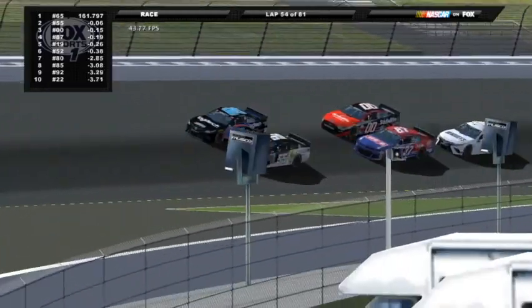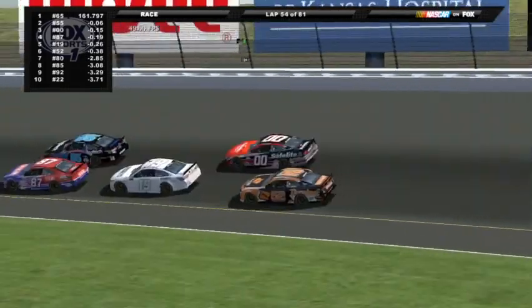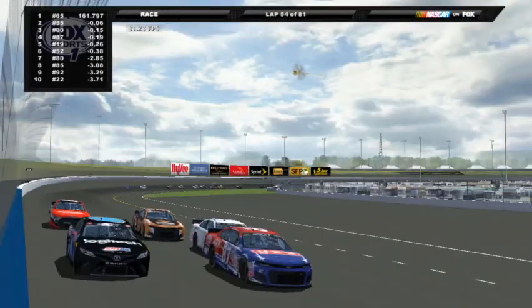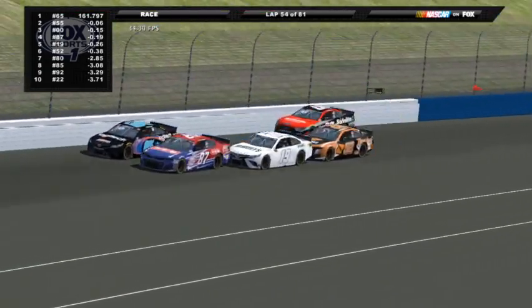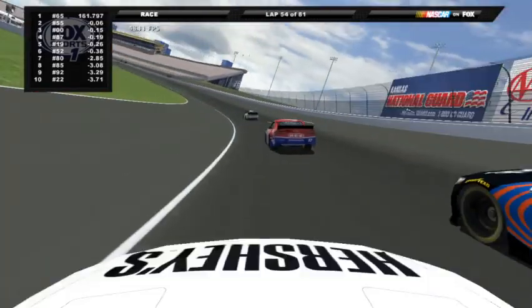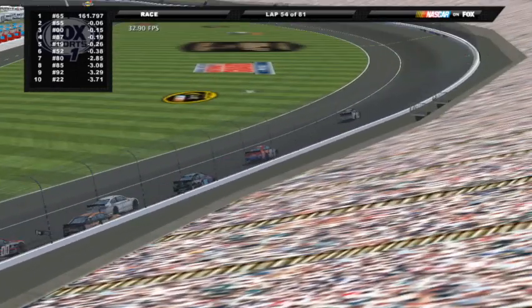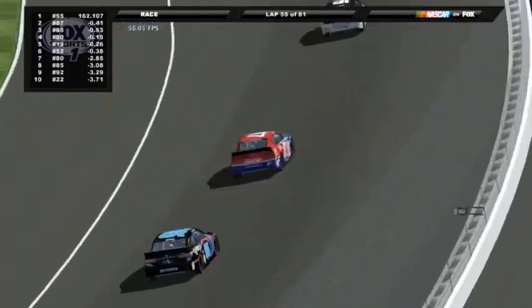As Thibodeau's trying to help the 55. Yeah, there goes Creed. He's lost it. Here comes the 19, trying to make a run, trying to peek to the inside of the 87. Thibodeau with a great run. Now he's solidly in 2nd. Back to the line, lap 55 for the 55.